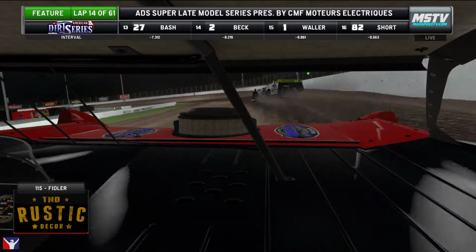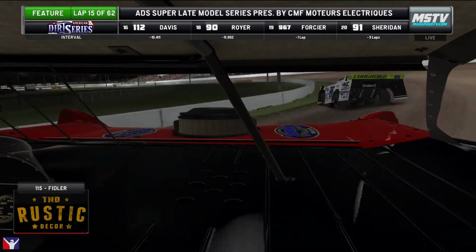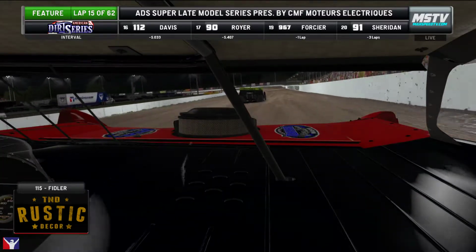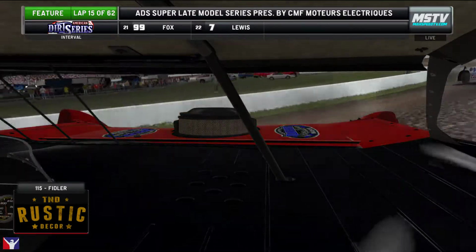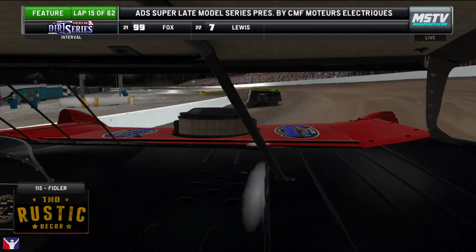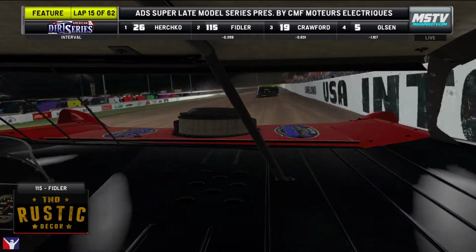And it looks like both of them kind of get into the outside wall, but Fiddler there is diving in so hard. They're running the bottom now. Let's see if he can catch him here. We'll go at least a lap. We're running on board with John Fiddler with a TMD Rustic Decor onboard camera. And coming up on the flag stand here, and caution is out once again.